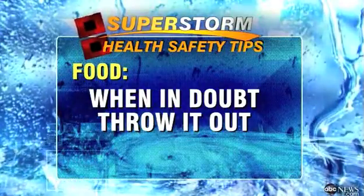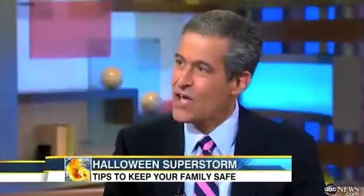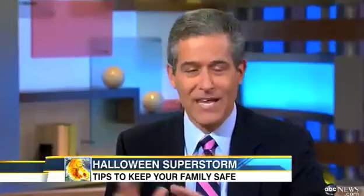Your freezer, you get a little more time. If it's packed solid, you get 48 hours. If it's only half full, you get 24 hours. After that, you get rid of that as well.